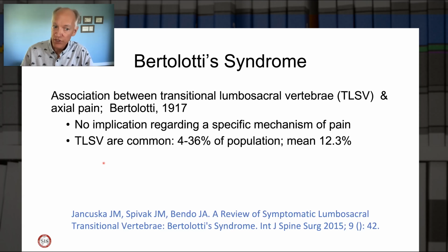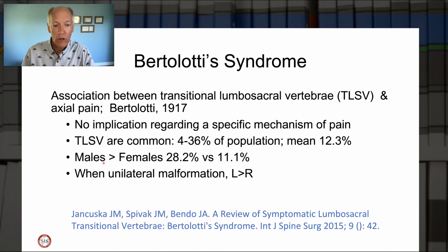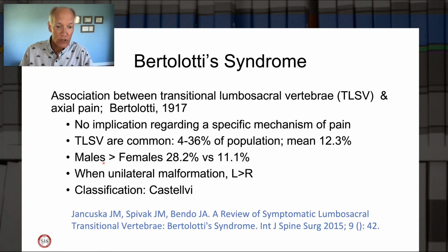Now, these transitional segments are pretty darn common. In several series, it can range from 4 to 36% of the population with a mean of around 12%. So these people are in your procedure room every day if you look for them. They're more common in males, and when they're unilateral, the malformation is more common on the left. And we use the Castelvi classification to describe them.